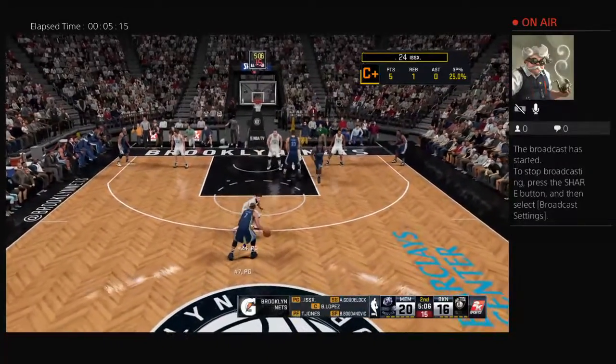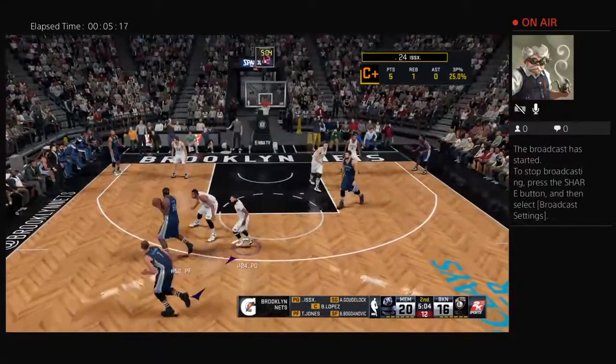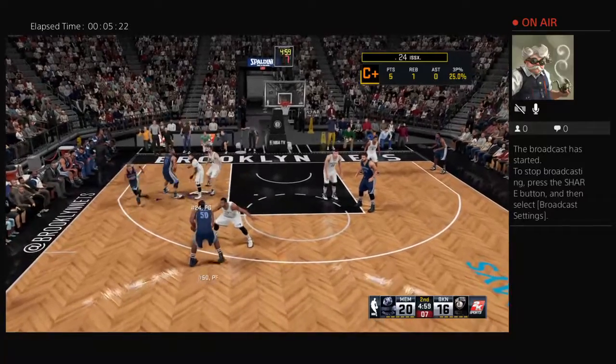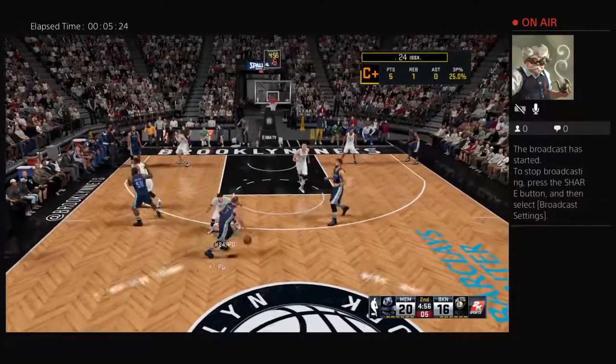Clutch in at point guard. Brook Lopez is out there with Terrence Jones. Then there's Andrew Goudelock, and it's Bogdanovich in at the 3 spot. So that's the lineup for Brooklyn. And Doris Burke has something for us.